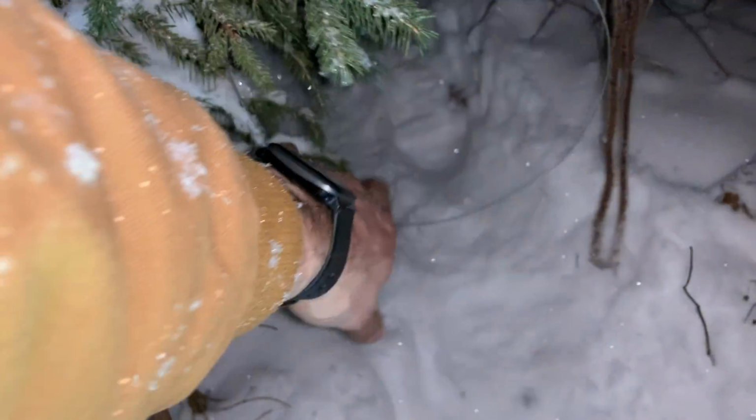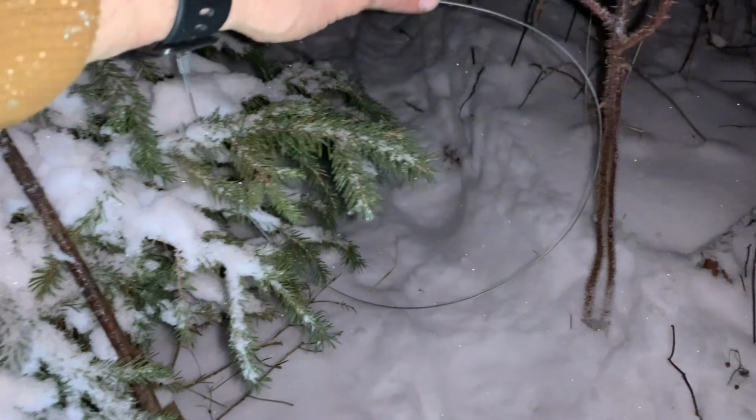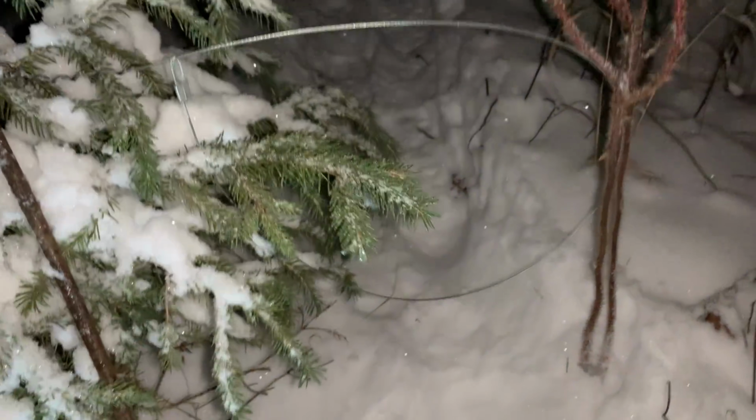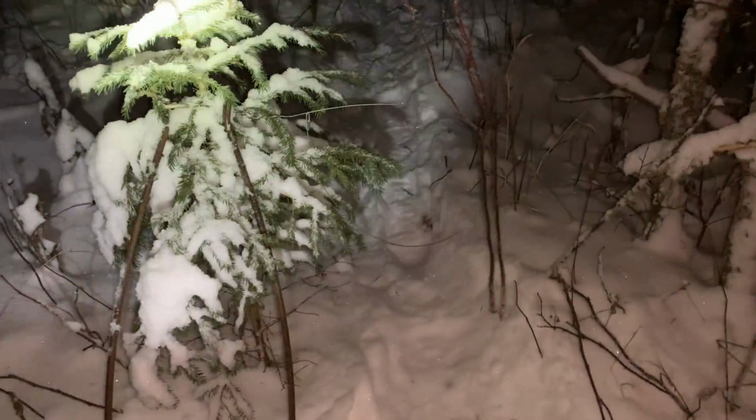This tree keeps messing me up there. Same with the prickle bush. All right, good little spot there. Nice and hid, and should be a coyote sometime here. Let's go out and take a look at that carcass pile.